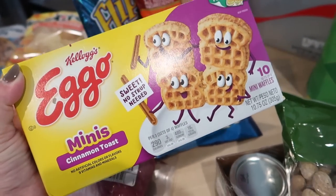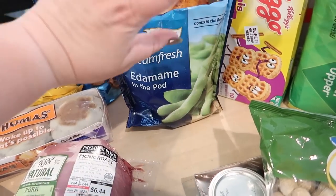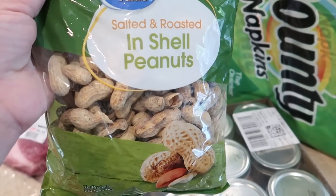Obviously the kids like them too, but I do highly recommend this frozen edamame in the pod. It cooks in the bag in the microwave. I have it with salt and soy sauce. It's super delicious. And then I also got some salted in shell peanuts. Adam specifically asked for these.